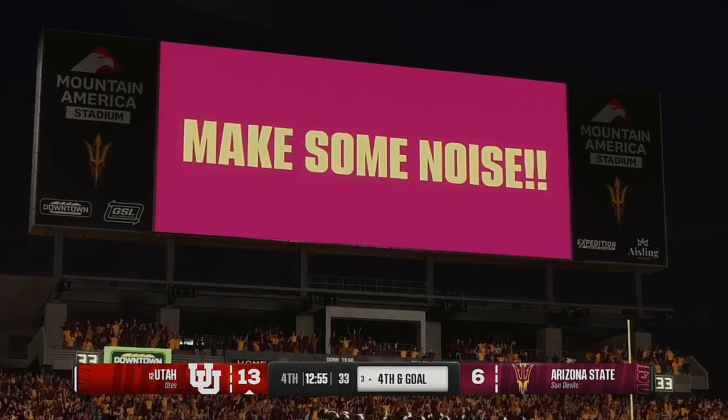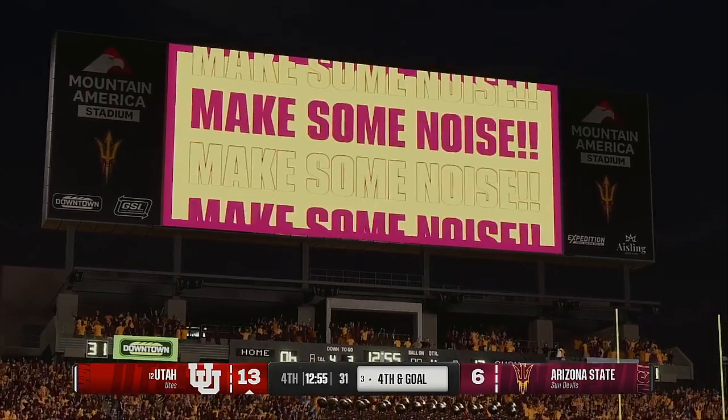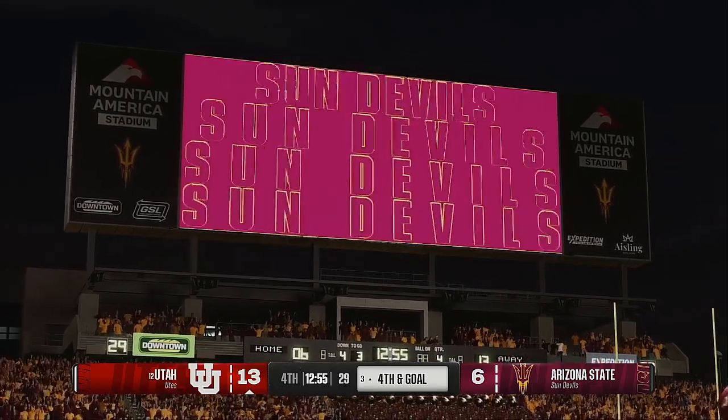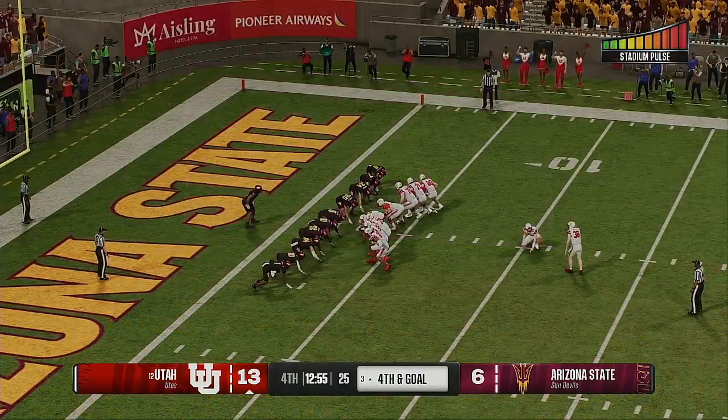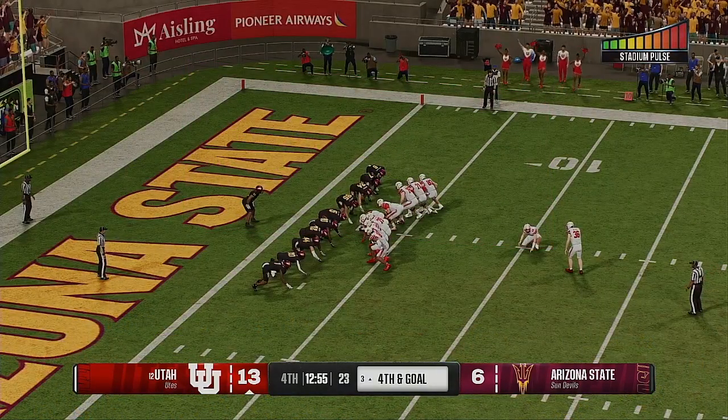Interesting call here, Chris, to throw the ball on third and short. Unable to come up with a first down. Now here at fourth down, you got a big decision to make. Do you kick the field goal just to add to the lead? Or maybe go for this here with a chance to drop the hammer?